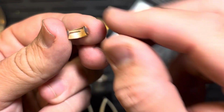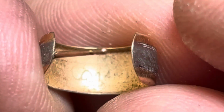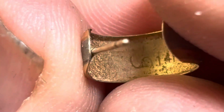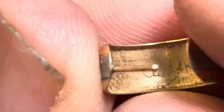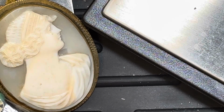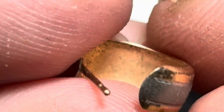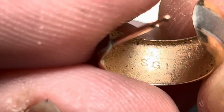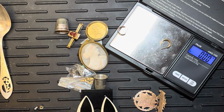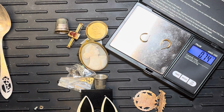And if you didn't see the short, they are marked right there. 14K, and then I'm not sure what that other mark is. I'm thinking that's the maker. I've been so busy with going back to school stuff, I haven't really had the opportunity to look these up. Oh, they're very small. But for $3. SG, it says. 14K. Shall we weigh them? See what our $3 got us in terms of gold weight. They are 0.73 of 14K. So what is that? $40, $50.